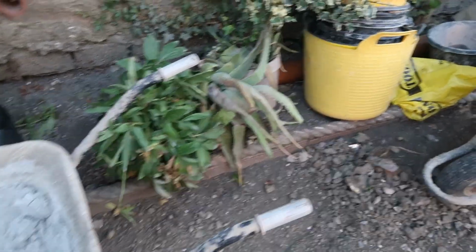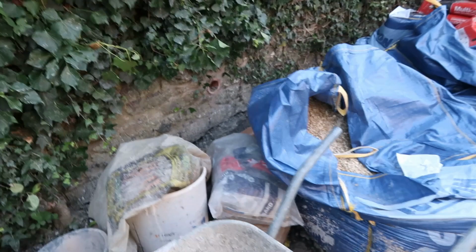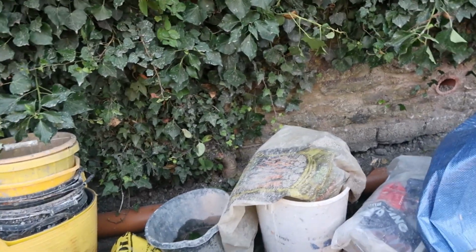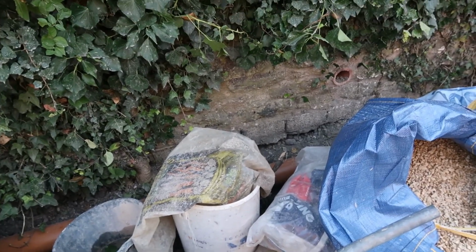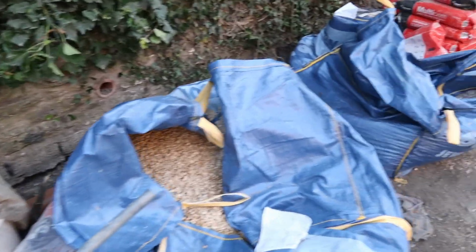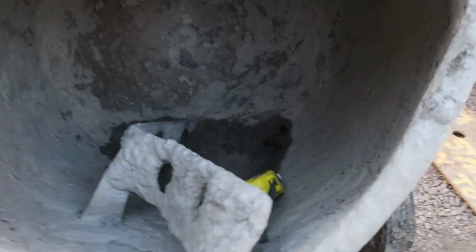There's the peony, survived. One tree here got a bit destroyed, but I think it will grow back. It's a bit sad because it was a memorial tree for the cats, Fisher and Manny, but you know, what can I say? It's just one of those things. More building materials, tape measure, all the cool stuff.